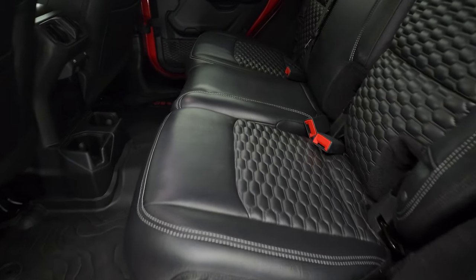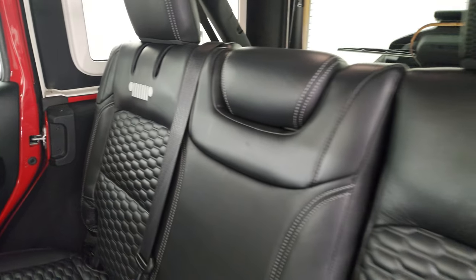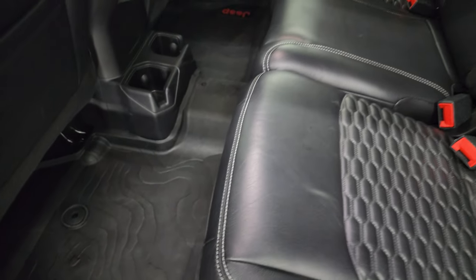Take a quick look at the back seats. Back seats are trimmed out just like the front ones. No rips or tears on those seats. You get the all-weather floor mats back here as well.